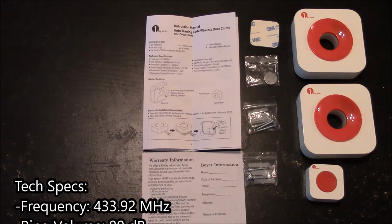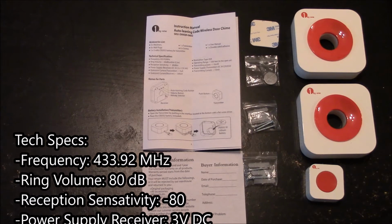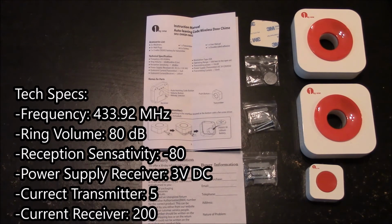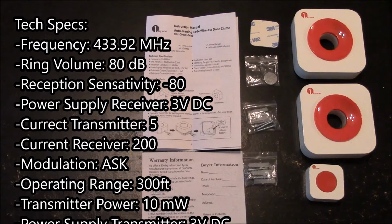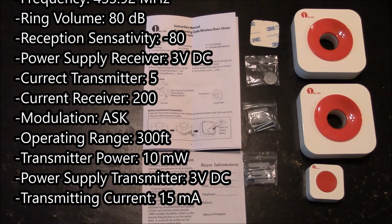The frequency is 433.92 megahertz. The ring volume is 80 decibels. The reception sensitivity is -80. The power supply receiver is DC and it's 3 volts. The current for the transmitter is 5 microamps. The current for the receiver is 200 microamps.